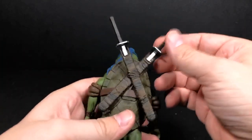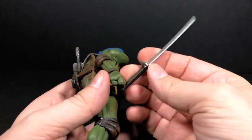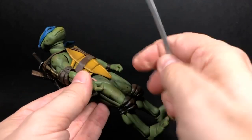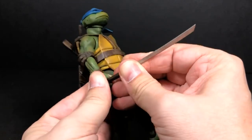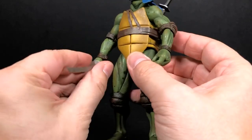So let's show off the weapon real quick. This is a proper samurai sword. It's really thin, so you have to be careful with this. There's probably an easier way to put this in his hand.